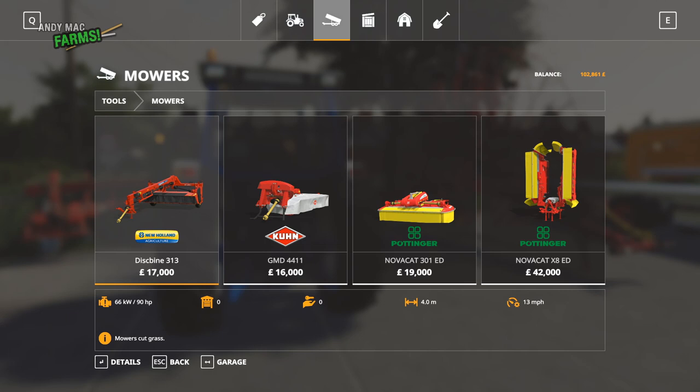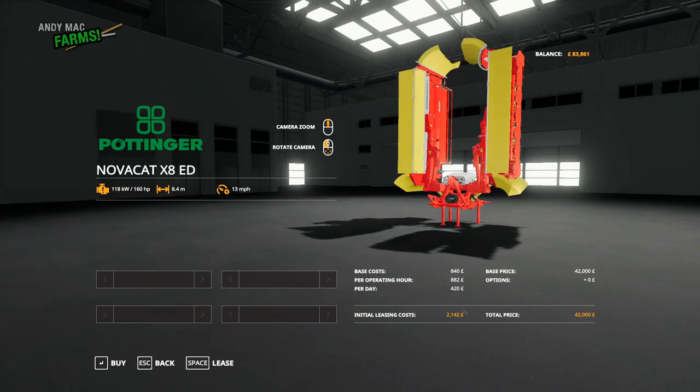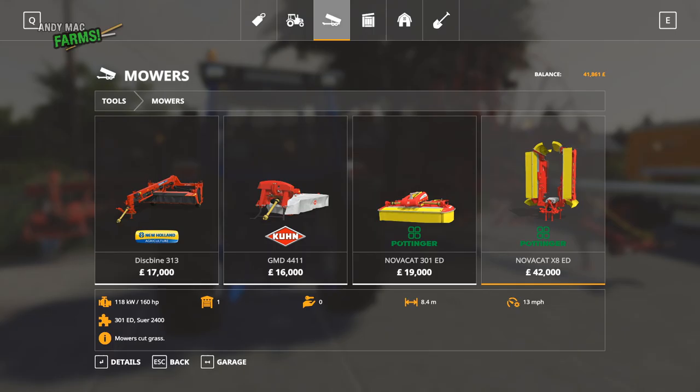So I'm going to go straight for the Novacat 301ED, buy, yes, and I'm gonna go for the Novacat X8ED as well. Great combo, these two. Yes, thank you. So I've still got 41,000, but I do need to hire a tractor.